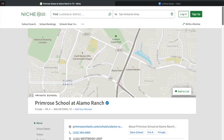If you Google niche.com, they've got all the online rankings for the schools. I can't steer you in any way, but this neighborhood's ranked really high. Some of the highest school rankings you can see online. You guys could do that on your own.